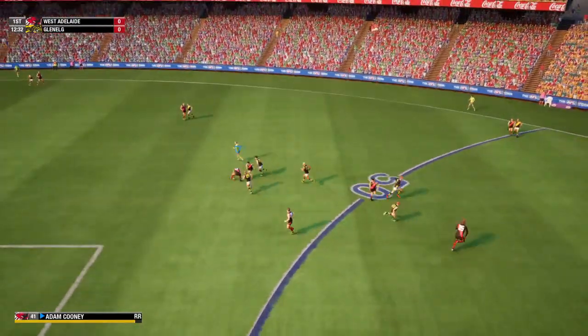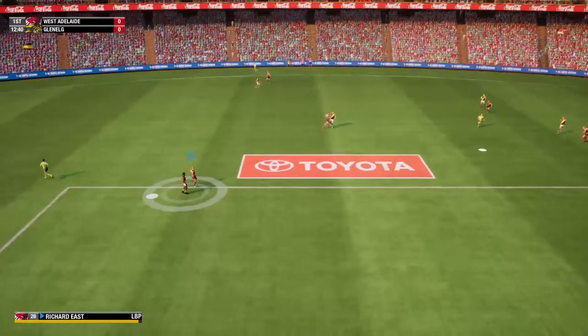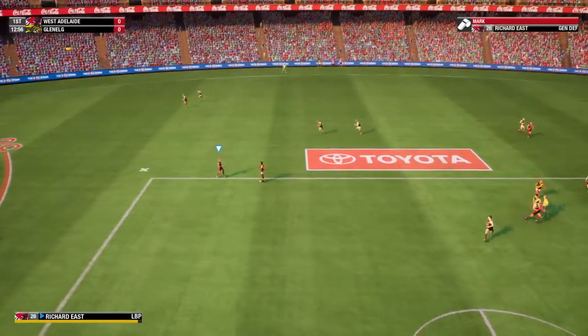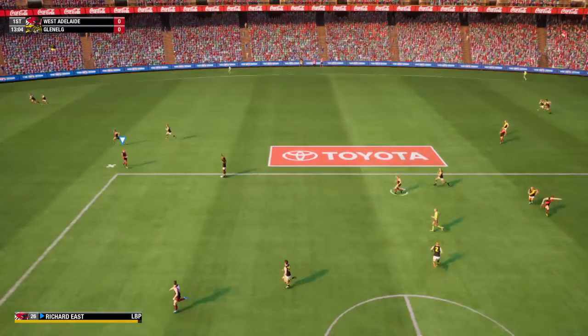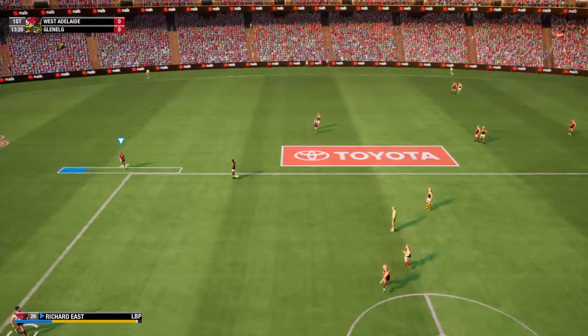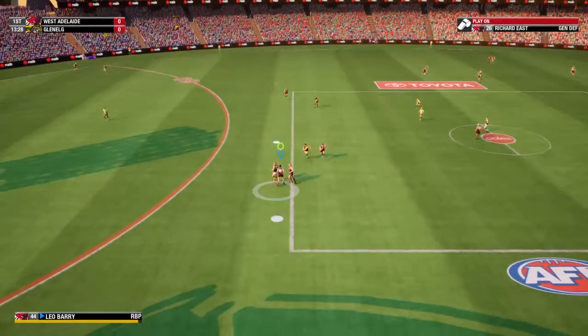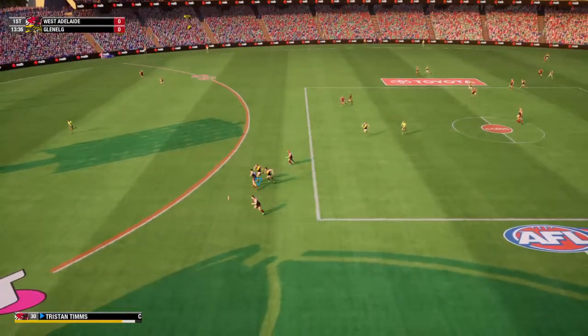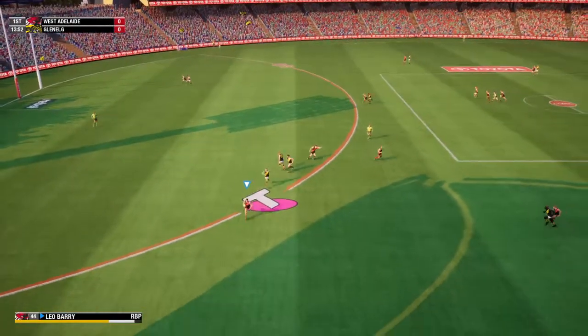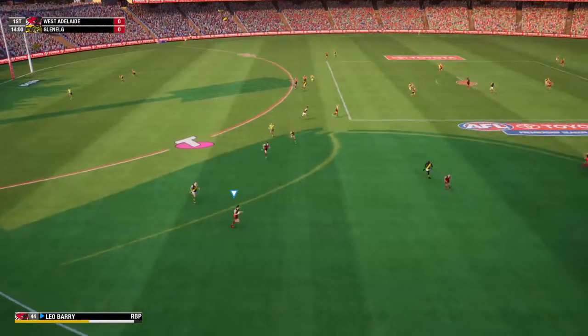Ryder wins that tap to Cooney, who got tackled straight away. Clearing ball, East must mark it. He does over Marlon Motlop, and it's a very slow game. I was expecting this to be a fast-paced game. It's a dangerous kick there. It didn't work. It worked eventually for West Adelaide, but it's just a lot of ball chasing from both sides in the pack.